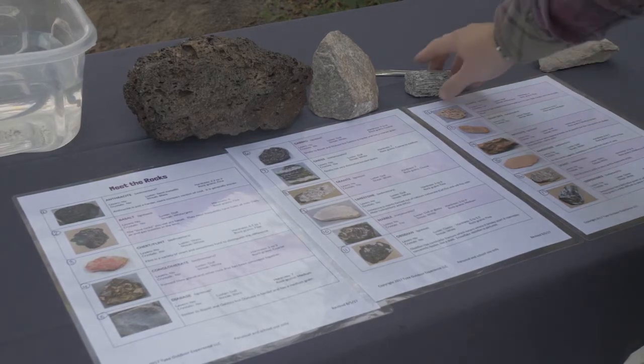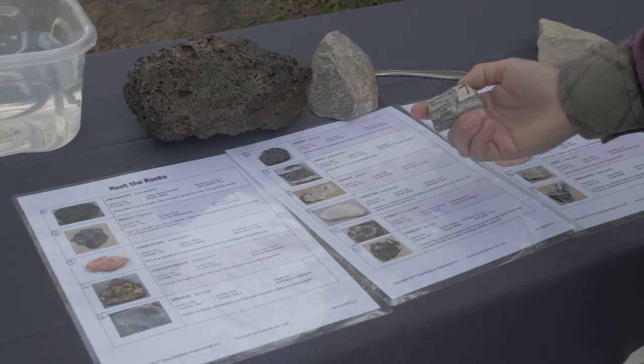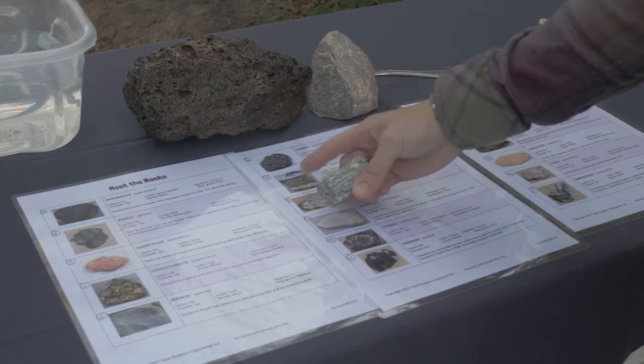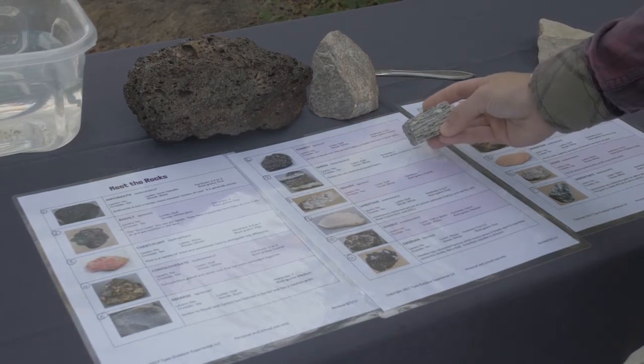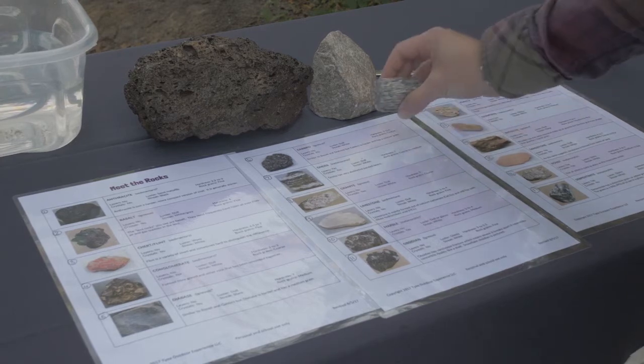I identified my rock as gneiss, and that says it's number 7. Here's number 7. That looks pretty similar. Look at all those layers. It is a metamorphic rock, which explains why it actually has those layers.